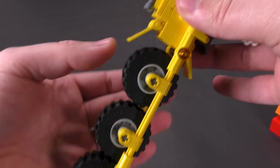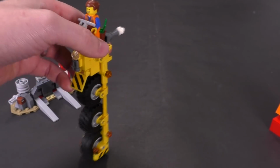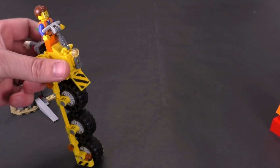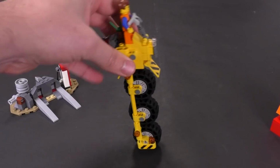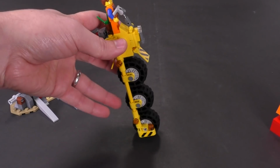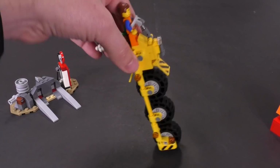The wheels here just kind of rest, so when you actually roll this thing around, you're not getting a ton of resistance. It's not like these are pushed into place. If that was the case, then this thing would have a really tough time rolling. They literally just rest via gravity. So it can move around like this, kind of like a unicycle.